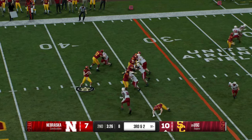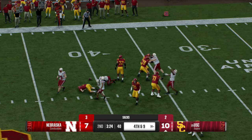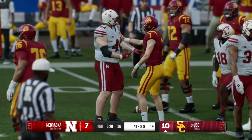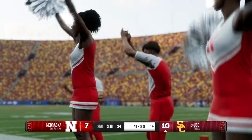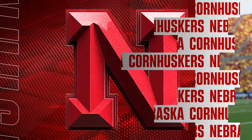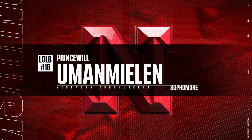Looking to pick up the first down through the air. And he's brought down. Offense going backwards with the sack. I like how this defense is bringing pressure from all over the field. And that's the key in putting together a good defensive strategy. On this play, it came from the outside linebacker, and he gets to the quarterback.